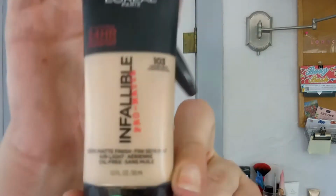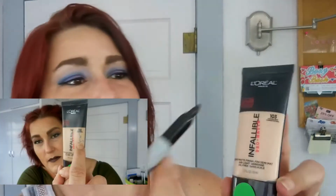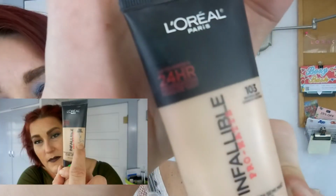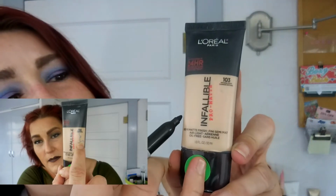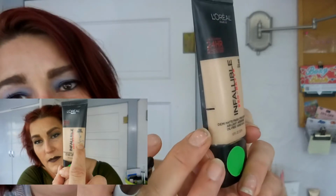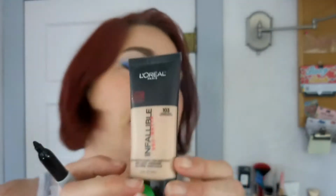The next thing I have is this L'Oreal Infallible Pro Matte in 103. I don't like this at all. It is my least favorite. My initial line is right there above the 24-hour, and it looks to me like I'm sitting right about here now. So we went from up here to here, which is pretty fantastic because the only time I wear this is when I am not going anywhere and not recording.